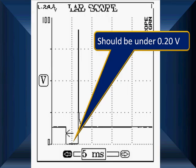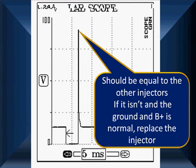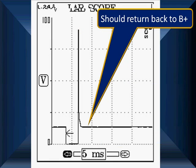It's going to be on. That's the injector on time, the length of time it's on. And when it turns off, boom, we get an injector kick. Now, this kick should be the same on all injectors. If it isn't the same, check B+ and grounds. If they're normal, replace the injector because it's probably bad. There's something wrong with it if it can't get a normal kick. And they'll all kick the same. When we're all done, it should come back down to battery voltage again. And there's nothing much to test out there.